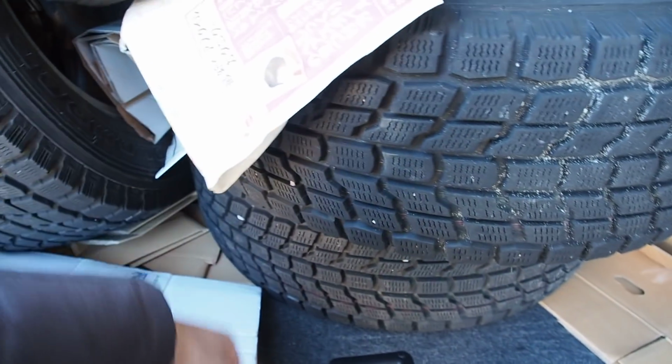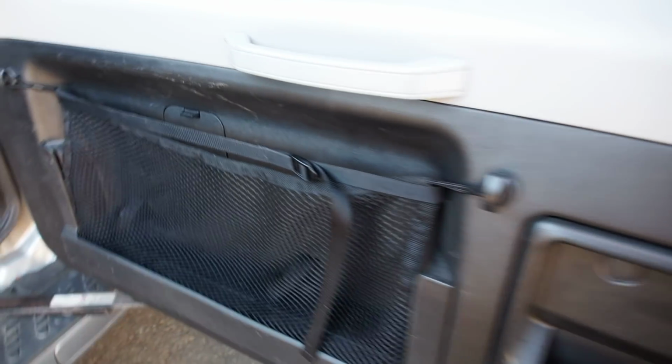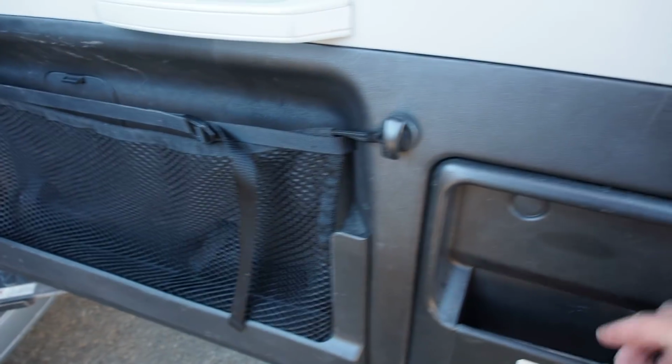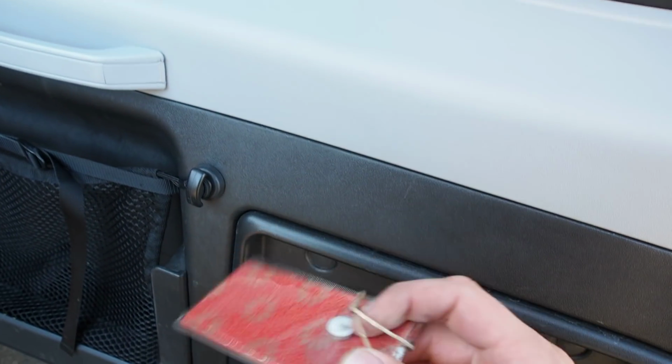This one here has a hidden storage underneath, and then there are no seats in the back, but I believe you can get a 3rd row in this version of the Pajero if you want. It's cool. I don't know if it's useful, but it's cool. Oh, and look at this. Whoa, good luck charm. Super lucky.